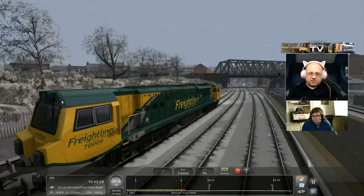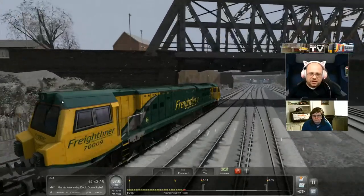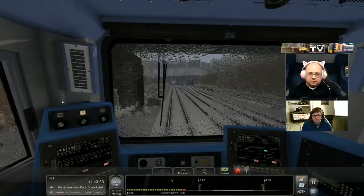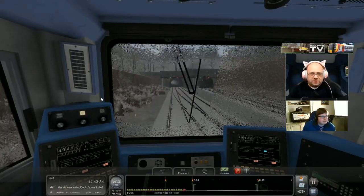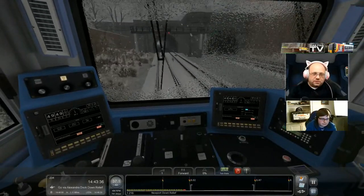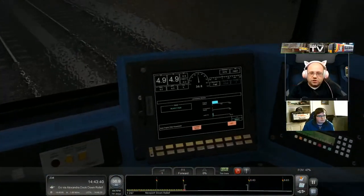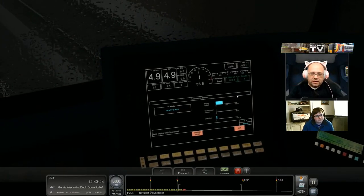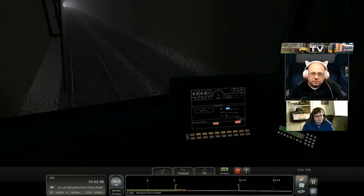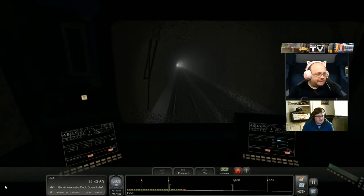Oh yeah, this is a US loco. I think it's EMD. I'm not sure. Oh no, it's GE. It says GE on it, well, somewhere it does anyway. I believe this is a GE one. It's also got similar sorts of screens to what you're used to with American locos, like GEVOs, that sort of thing. General Electric, is that what you mean? Yeah, General Electric.